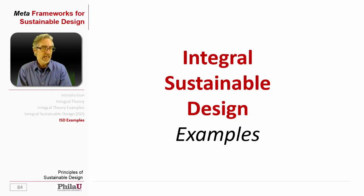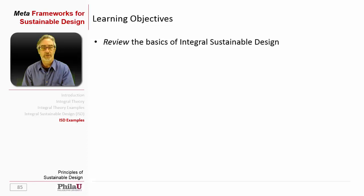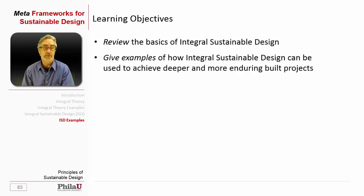Finally, we've gotten to the end of our series of lectures on meta frameworks for sustainable design, and now we're going to get to see some examples of what I might consider authentically sustainable design buildings, or authentic sustainability. Some of the learning objectives: we're going to review ISD. We're going to show some examples of that.